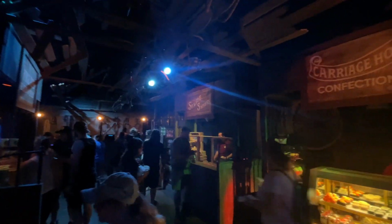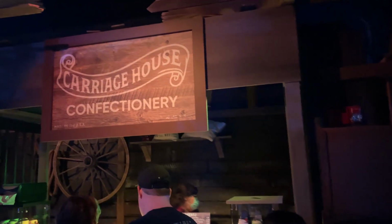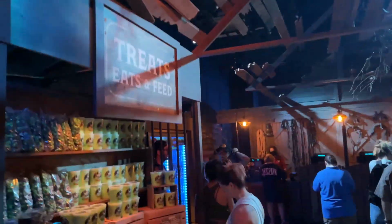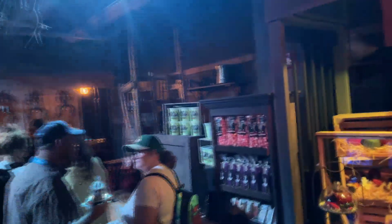So the whole Victorian house, you came into a living seating area. You then moved on to the conservatory, and now we're out back at the stables. And the stables is where the treats are and different things, which we showed you yesterday. We'll link the video down below. But here is some of the, just another great job. Here's some of the horses.